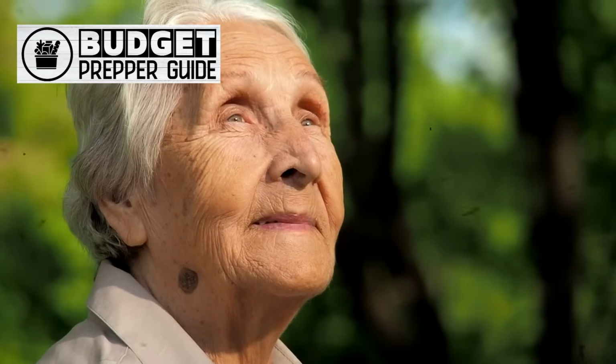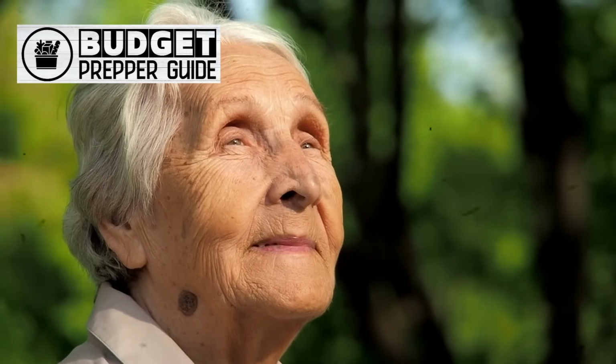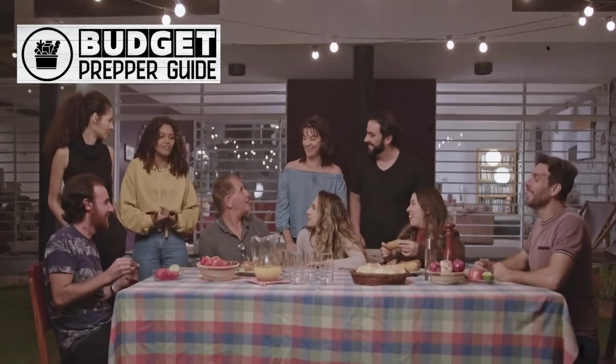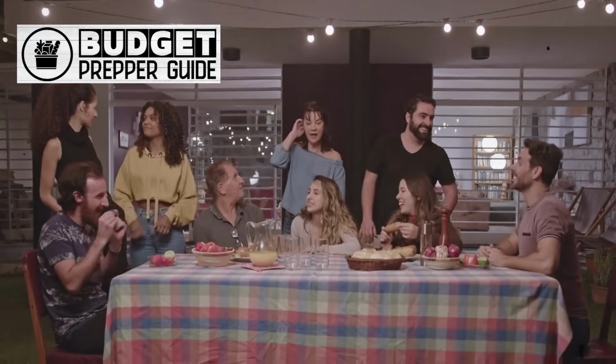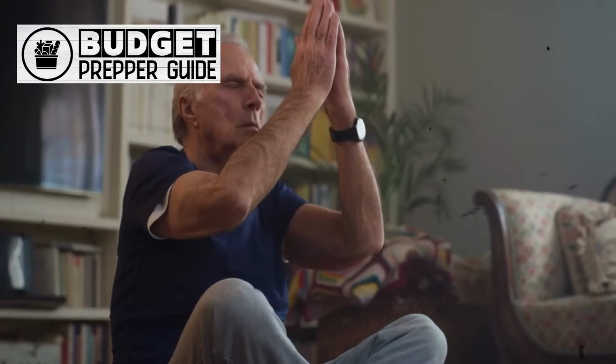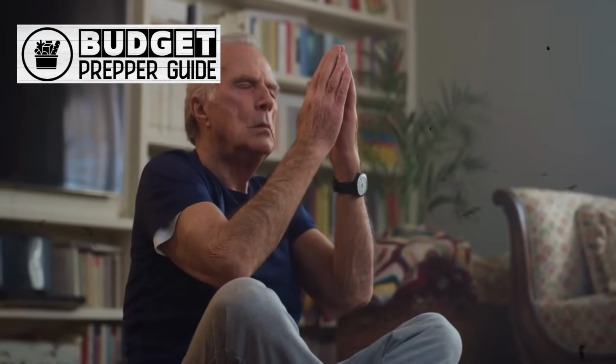But beyond the nutrition, there's another reason nuts are so popular with seniors. They're familiar and comforting. Whether it's a handful of roasted peanuts during a game on the radio or mixed nuts shared during the holidays, these little bites are tied to everyday moments. They don't scream emergency food, they just feel normal, which is exactly what people need during abnormal times.